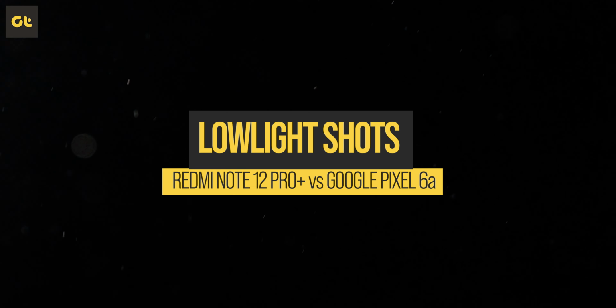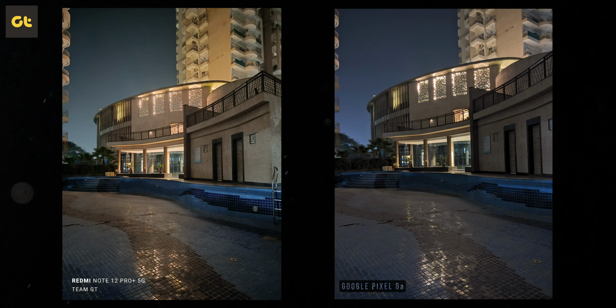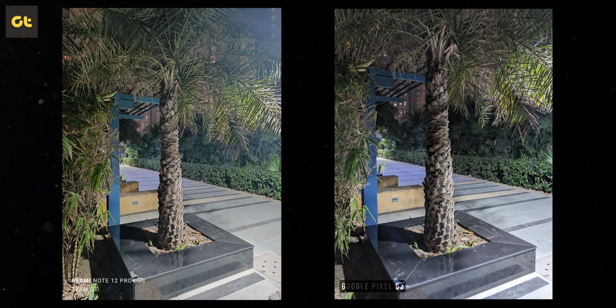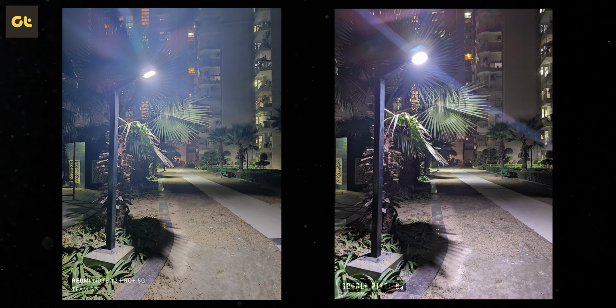Now moving on to low light shots, Redmi has more illumination here, but Pixel has a really crisp night mode shot with very low noise. Now both the phones have oversharpened shots in their dedicated night modes, but just because Redmi has more illumination overall, you can fine tune and edit the image later on if so desired. That being said, if you just want to post the shots as it is, Pixel does the job better.